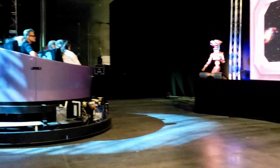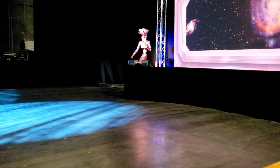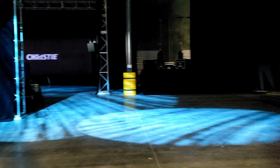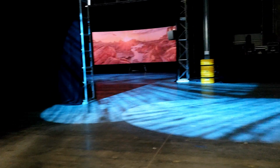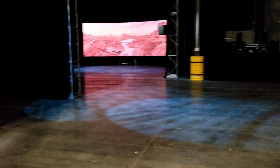If you look up, you'll see 2 Christie Griffin 4K pure laser projectors. Each of these cutting-edge projectors are able to illuminate any surface with 50,000 lumens while delivering rich, bright colors for large venue applications. Remember that movie, Short Circuit? Johnny 5? It reminds me of that. Looks like they're going to another theme there.